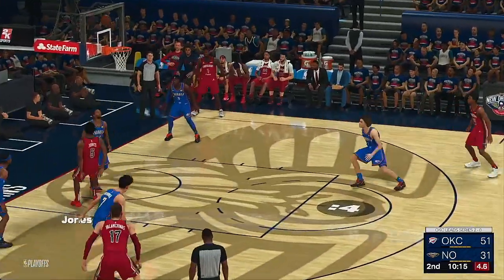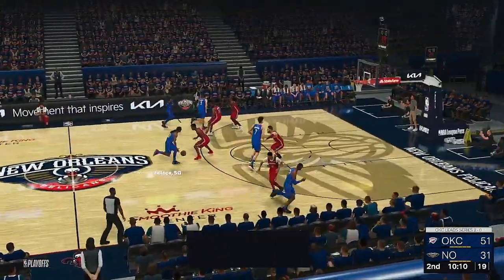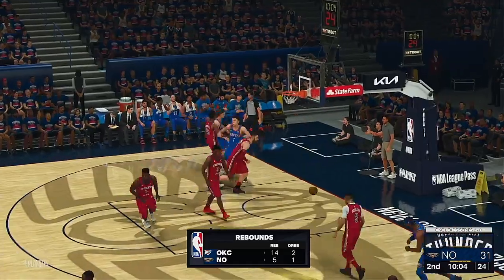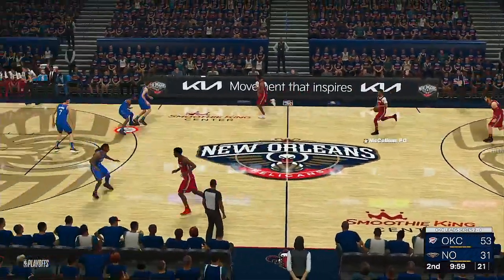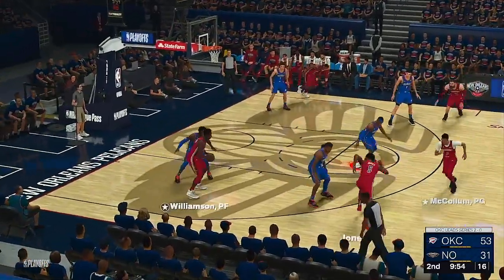Jones up top. Wallace covering. Jones, no luck. Plus eight in the rebound differential. One more reason why they're in control. And Gilgeous Alexander the bucket on the assist by Wallace. Wallace has got three assists tonight. Assertive shot by Gilgeous Alexander, not giving him a chance.